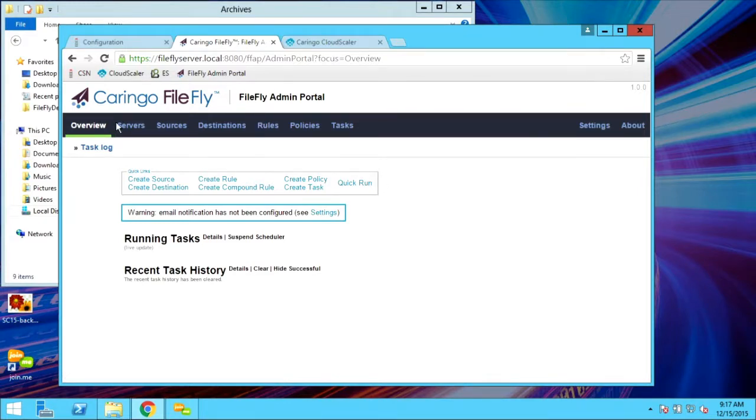So if we take a look, I've already set up my server, which is this one here that I just showed you, and the sources and destinations. Again, the home directory in here would be a typical source, and the destination would be the object storage environment that is also running, which is accessed via HTTP. Again, as Adrian mentioned, that's all API based, so that's happening behind the scenes.